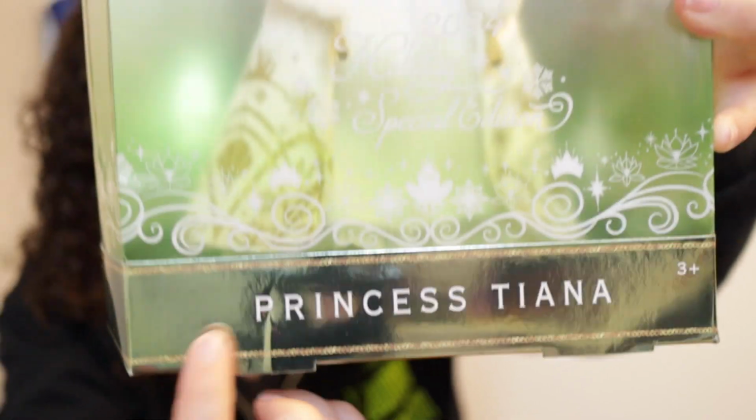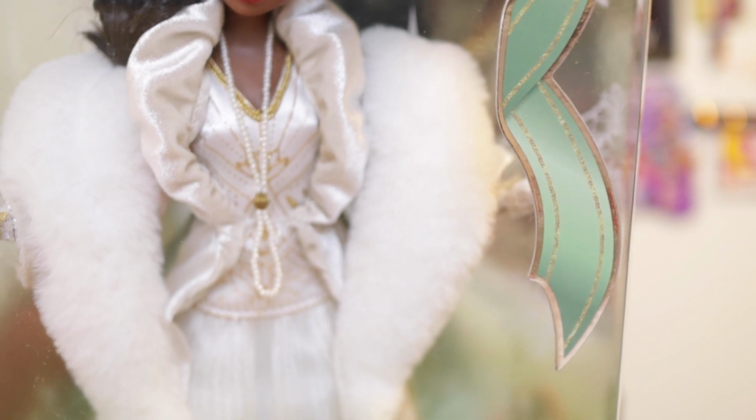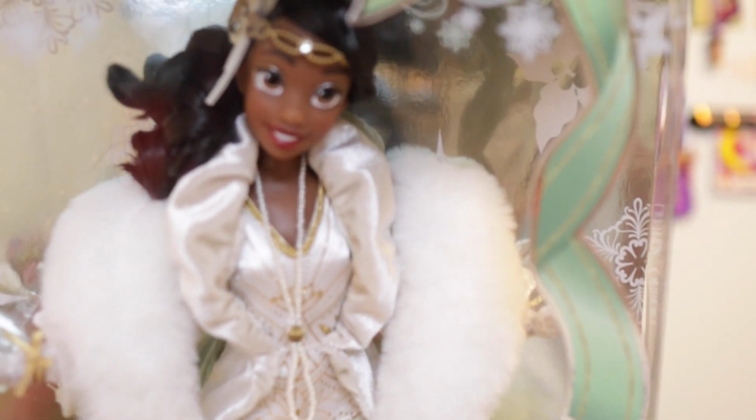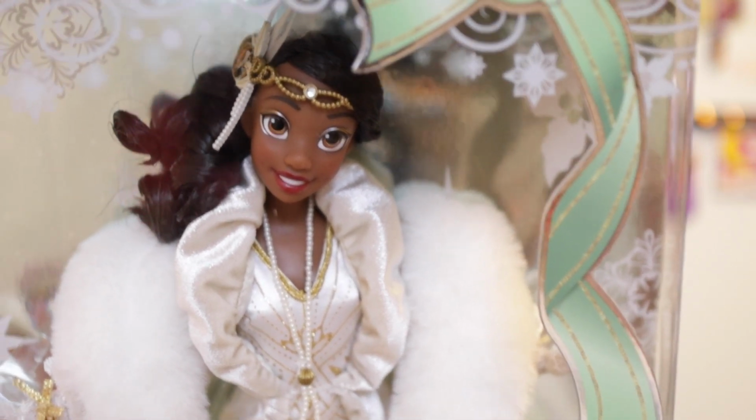Oh, she's so gorgeous. Oh my gosh. Princess Tiana at the bottom. Designed by Disney artists, this Princess Tiana doll sparkles bright and captures a glow of our festive fairy tale beauty. Princess Tiana's warmth shines throughout the bayou and comes to life even more for this magical season. Cherish the holidays with this keepsake collection that's sure to be a treasure for years to come.